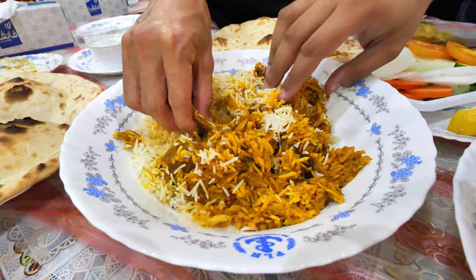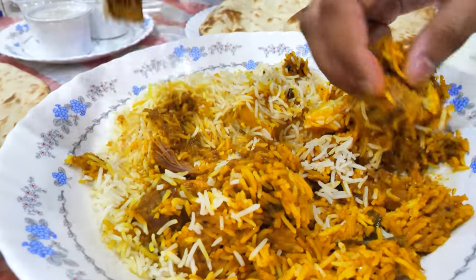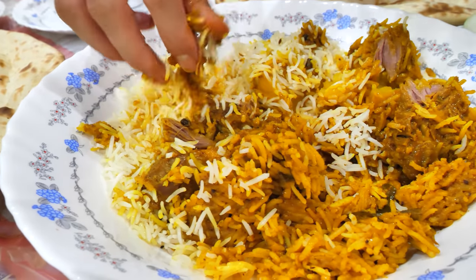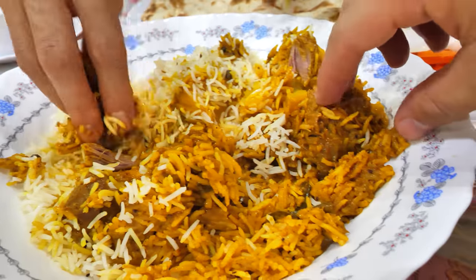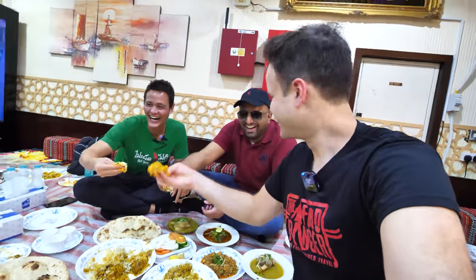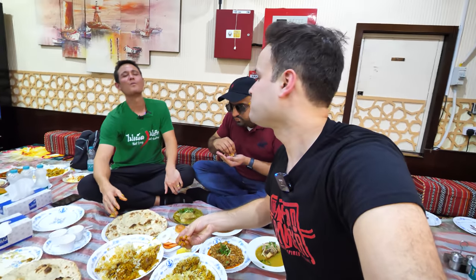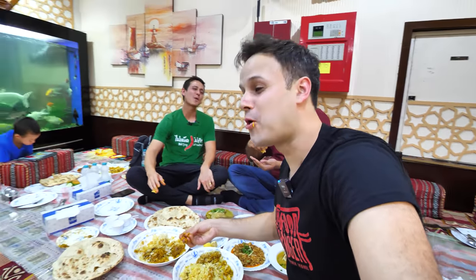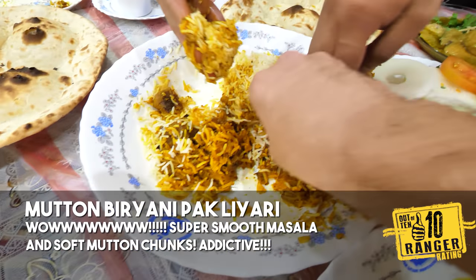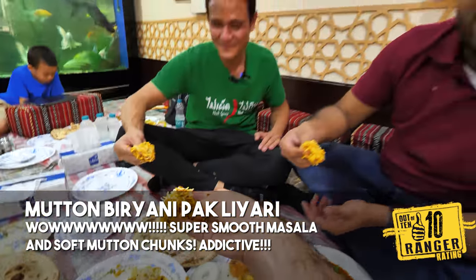Probably the mutton, right? Oh, it's so soft and warm. Oh man, you feel the tenderness of that mutton. You can just squeeze it between your fingertips. Oh, so supple. The biryani boys. Let's try it out. Oh, it's fully saturated. Yeah, the spices are so balanced. And I love how it's just loaded with that soft masala.